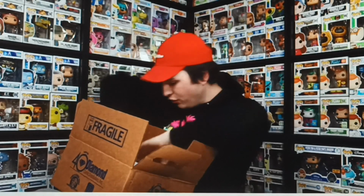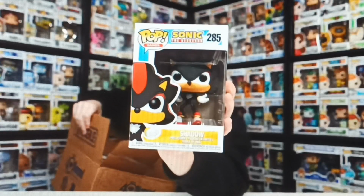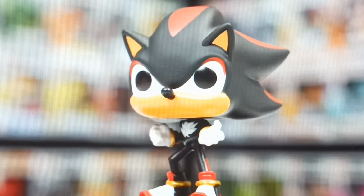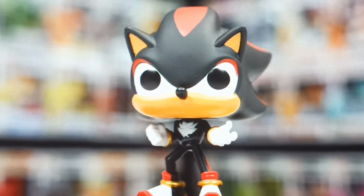But first, let's go through all of the other ones, like these pops here. I got Shadow from Sonic, and I believe it was the last one they had in the store. Also, what's really nice about going to Freak Show Comics is when you buy a tag, that for a cheap price, I'm happy to pick it up. This was my 11th item for the day. I guess that's what it would be.